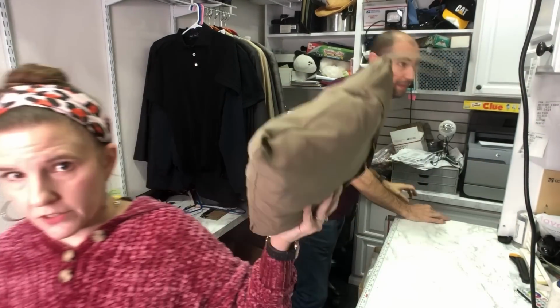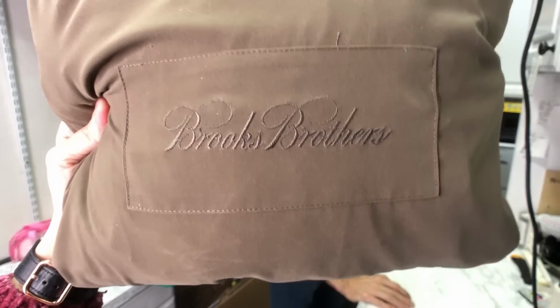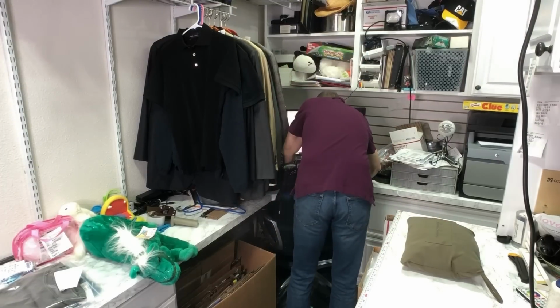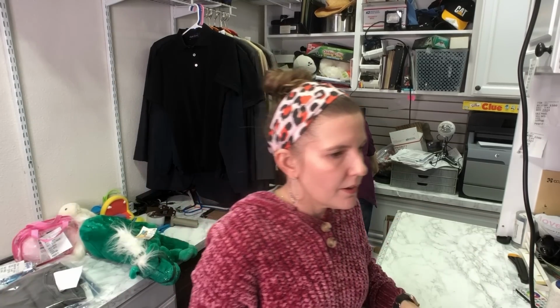Dan has it all packed up in here, so we're not going to unpack it. It says Brooks Brothers, and it's very nice. Here you go. Going to Michigan? Yeah, let's weigh it. It's pretty light. They did pay for priority mail, just saying.